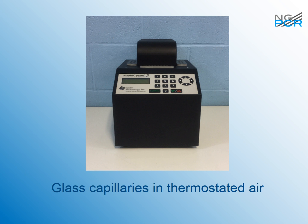Actually, this device with glass capillaries was the device that brought me into contact with PCR. At that moment, we were working on denaturing gradient gel electrophoresis. Many of you will remember that from maybe the mid-90s to 2008, 2010.